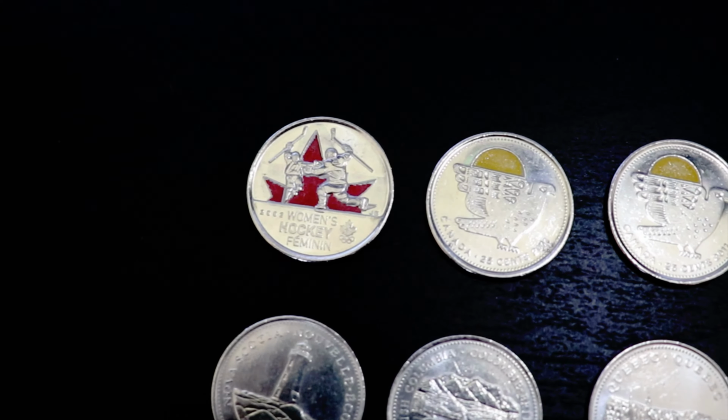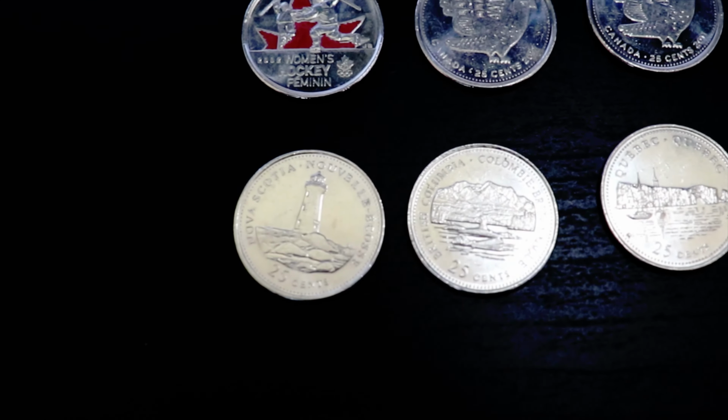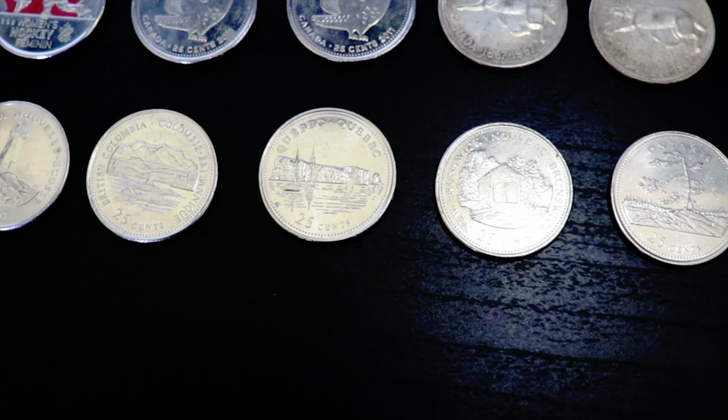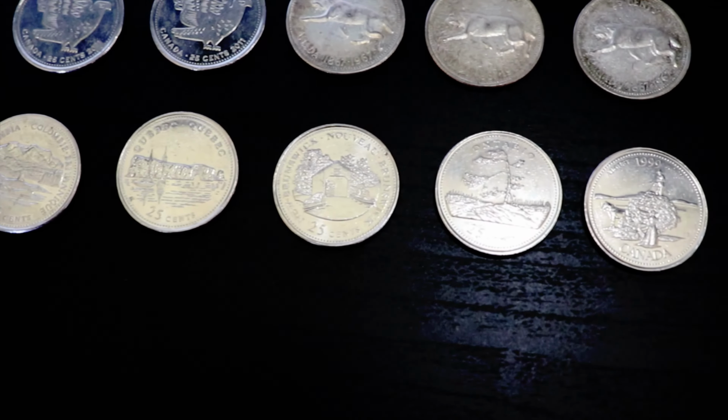That is 3 million minted. Another key date find. And look what else we got. I'm pretty sure I need some of these. We have the Nova Scotia. I have that already. I'm not sure. I might need it. And we have the Quebec provincial quarters. So we have 2 of the provincial quarters that we needed as well.